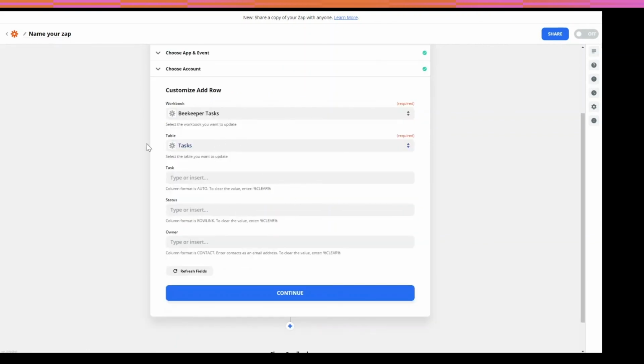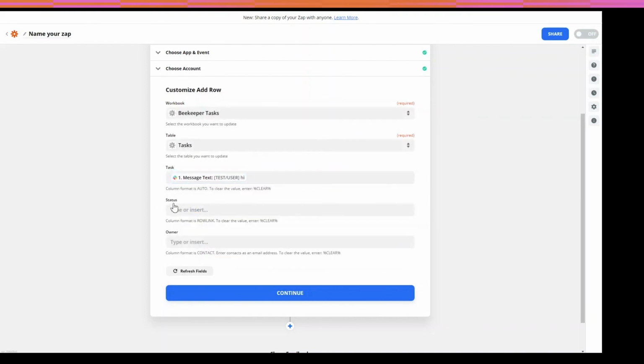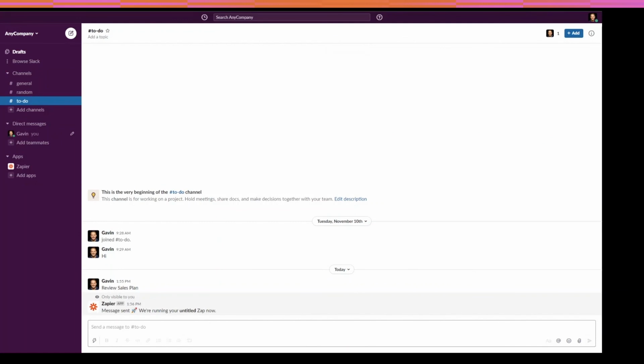Once I've selected the table tasks, it automatically pulls out the columns from Honeycode, which were task, status, and owner. Then I can choose what data to put in those columns. So in the task, I'm actually going to grab the message text. And for status and owner, I'm going to leave blank. Now, if I go back to Slack, I can actually, against a message, now post that to Honeycode. I can come across, click push to Zapier, choose a trigger, and away we go.